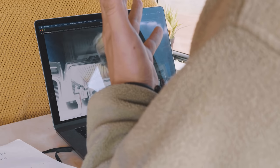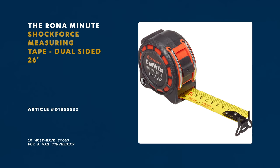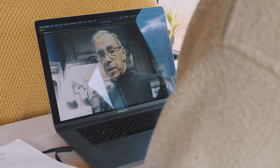And the last tool you would recommend for someone building a van? I feel like, well, that's basic, but measuring tapes. We use measuring tapes a lot. I don't know if that helps. Yeah, definitely, and there are many on the market.